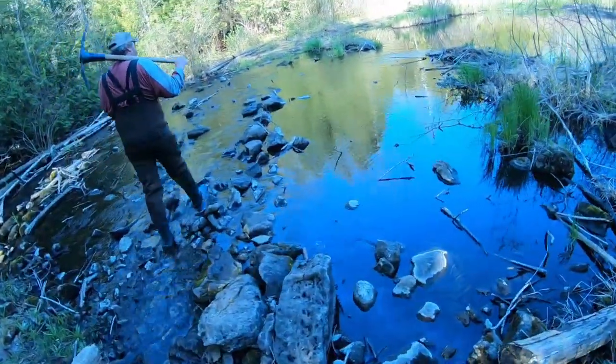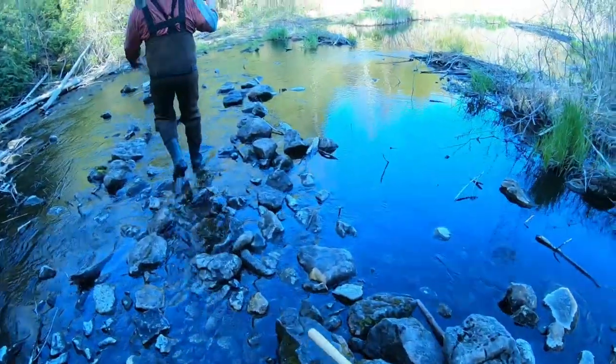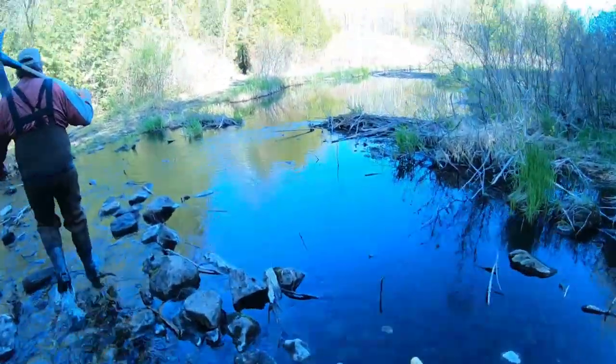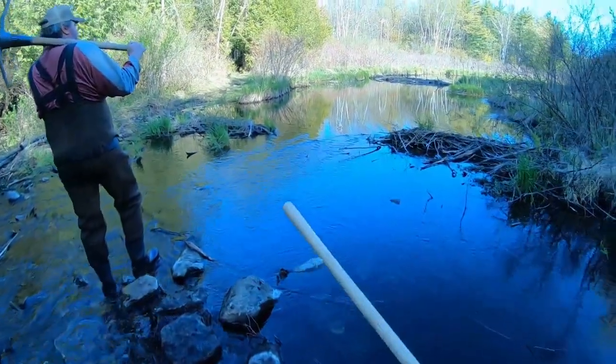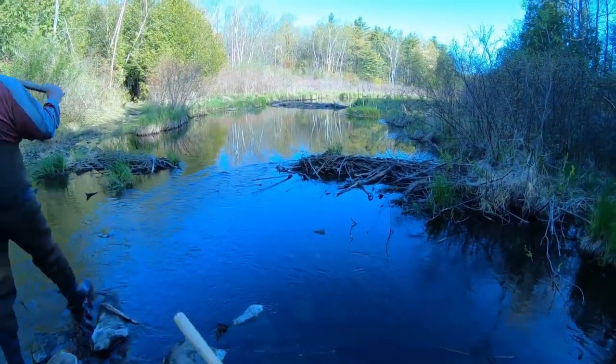Here's a little B4 action. That's the dam we did last year, right there. Or 2 years ago. Oh, there's another one there, Pete. I guess we better do that one too.